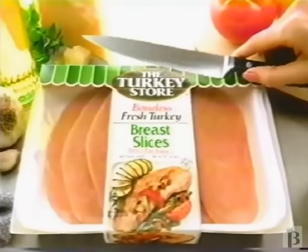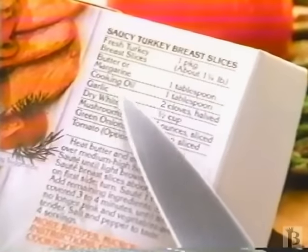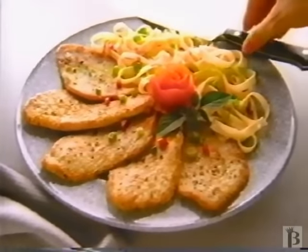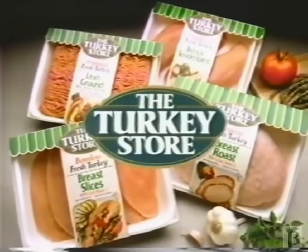How to carve a turkey? First, you take boneless cuts of fresh, tender turkey store turkey. Then, prepare them in a variety of easy, delicious, everyday meals. Turkey store. You may never carve turkey again.